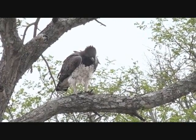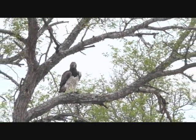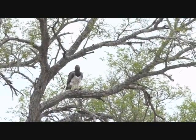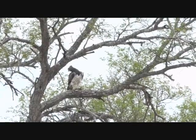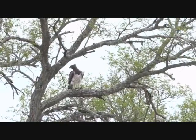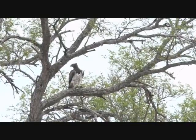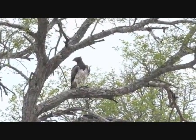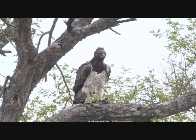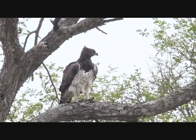I really have enjoyed the birding the last few days. We've been so lucky. I'm going to continue doing more of it because I think there are some wonderful bird species around. We just need to try find them and catch them quick enough before they fly off. And those little feathers at the back of the head, a typical martial eagle look, that large head with those feathers forming a little bit of a crest right at the back, just with the wind blowing through them.